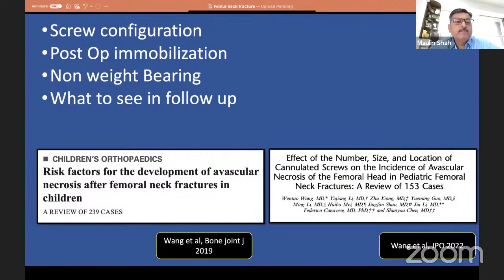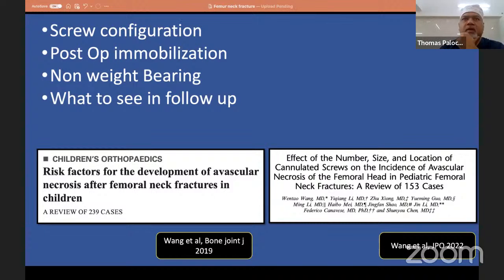Okay. I think the other consideration, Morgan, is the Chung's arterial ring at the base of the neck. So I think that's what he's referring to. But sometimes you can injure that even in a basal neck or a cervico-trochanteric fracture. So if you place that screw a little more superiorly, you can injure that arterial arcade ring at the base of the neck also.